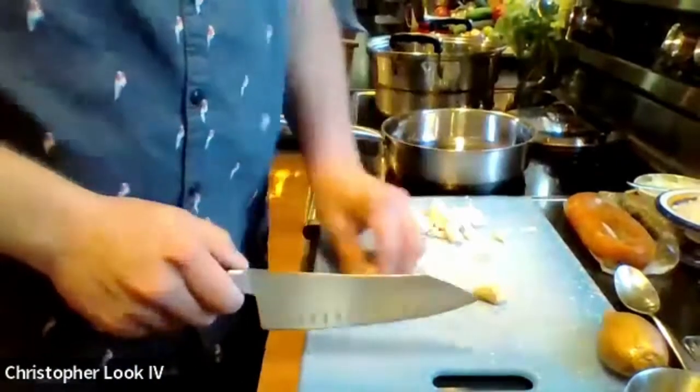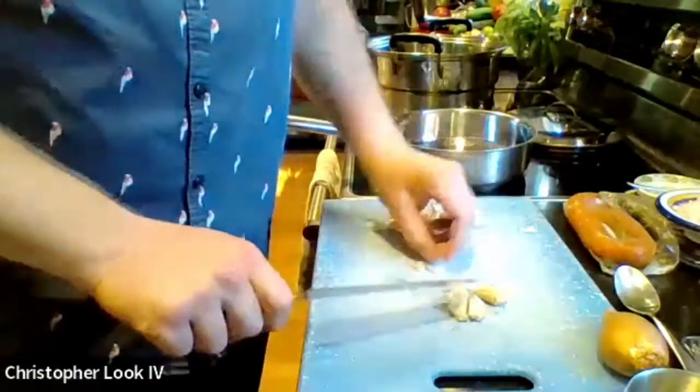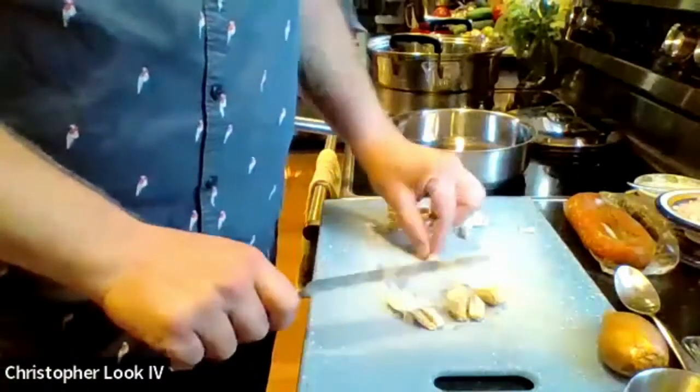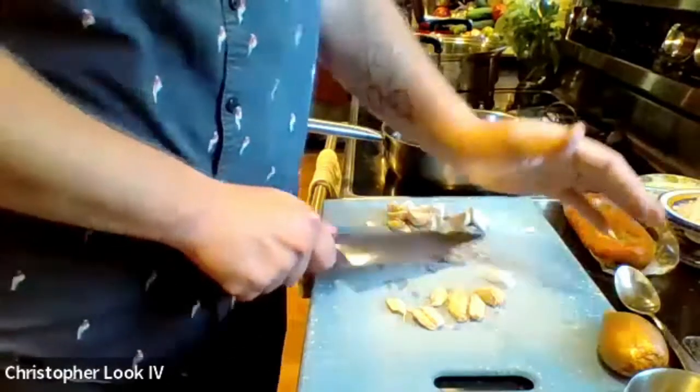I'm just squishing these with the flat side of my knife. Make sure to keep your hands away from the blade. This is going to do a couple different things. It's going to make it very easy to peel. It's also going to start the process of getting it crushed. And then finally, it's going to release a lot of enzymes.